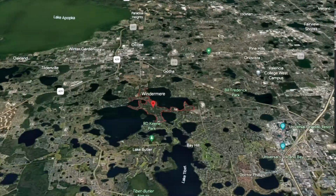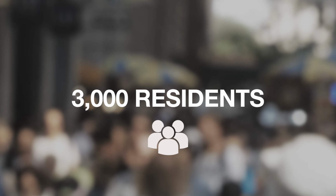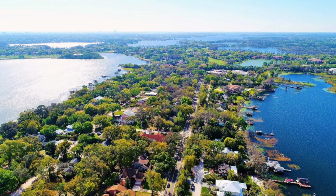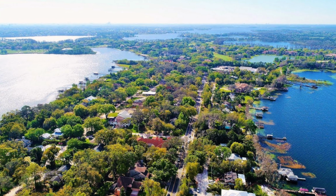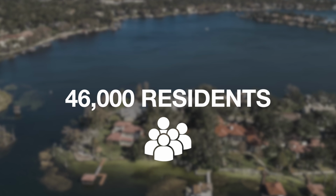Let's get started. Now, when people think about Windermere, they think it's a huge city, but that's a misconception. The town of Windermere's boundaries are only about 2 square miles with a population of a little more than 3,000 residents. But the Windermere zip code, 34786, is much larger, covering more than 46,000 residents.